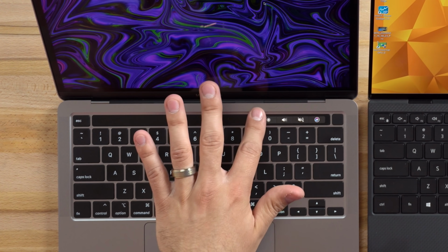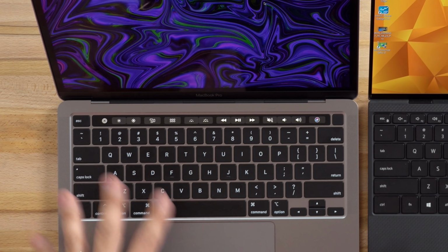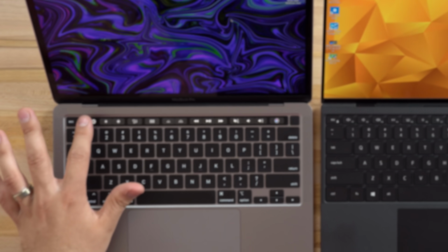The MacBook Pro has this touch bar. The custom shortcuts that show up here will change depending on what application you have open. You can customize them a bit.